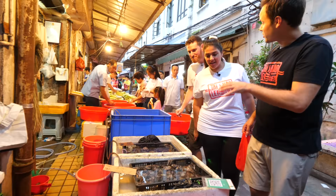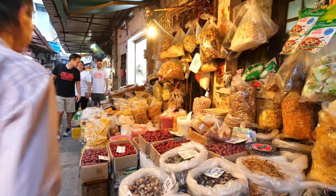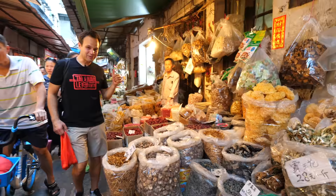Oh man, this is so cool. And as you guys can see, this market is just packed with people, local, traditional Chinese ingredients. And right up ahead, there's a stir-fried rice noodle joint. Let's go try it out.